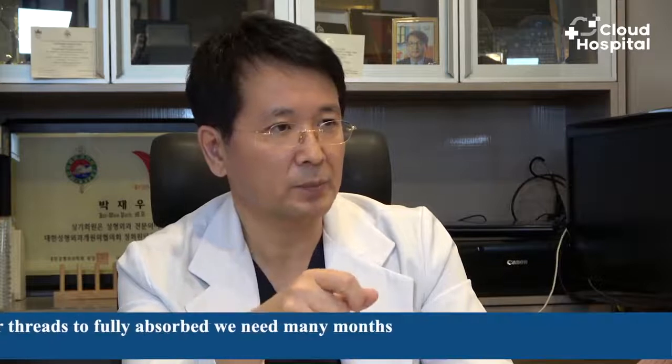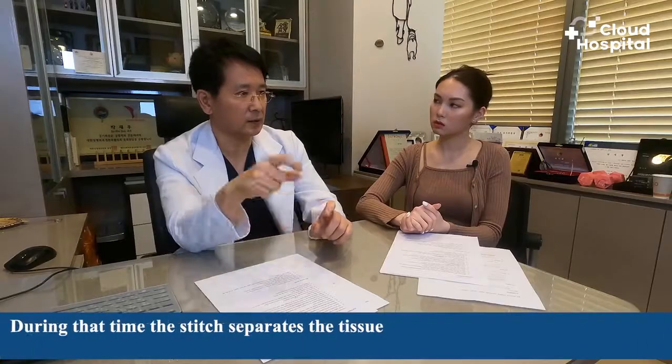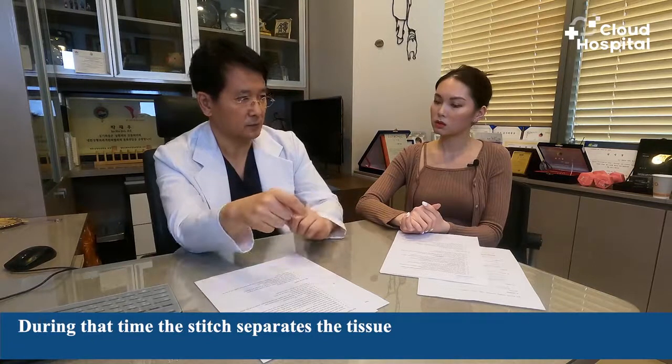Some say if we use the absorbed threads, there is no need to remove the thread. But for that to happen, we need many months. But during that time, the stitch separates the tissue. So even if we use an absorbable thread, it is best to remove it.